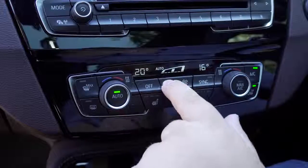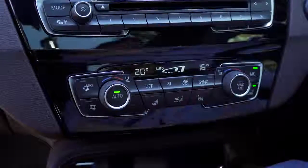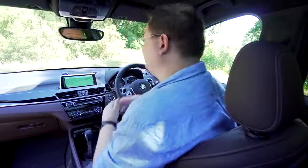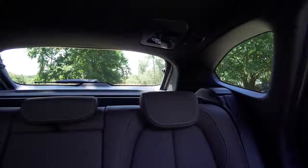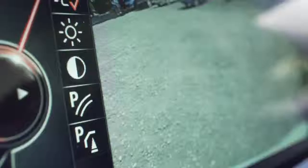Now, being an SUV, the X1 gives you a nice raised driving position, and that makes it easy to see out of the front of the car. As is usual in this class though, looking out of the back can be more difficult because of its sloping roofline, but thankfully every X1 gets reverse parking sensors as standard, and you can add a reversing camera from the options list.